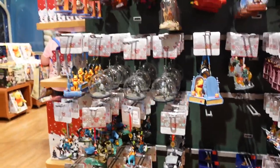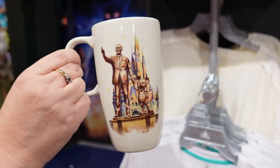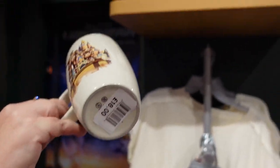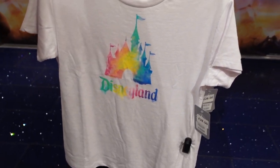There's just so many options with these sketchbook ornaments. They're just stunning. Look at this cup. This is the one side of the cup. And then that is the other side for the 50th. It's £18. It's so beautiful. And that shirt for 28.